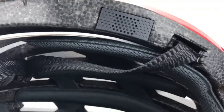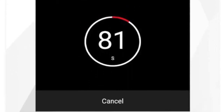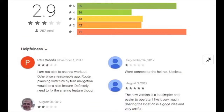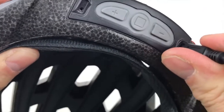Like the Lynx, the Bling has an app with an SOS text alert function if you get into a crash. It also offers route tracking, but the app rating is only a 2.9 and there are many user complaints about the crashes of the app and lack of reliability. Battery time is published at 10 hours with lights or 3 to 6 hours with lights and music together.